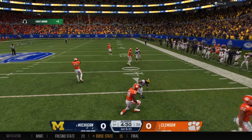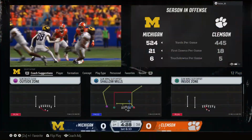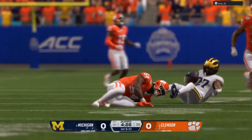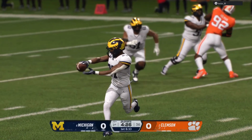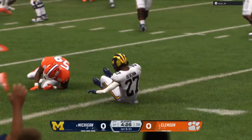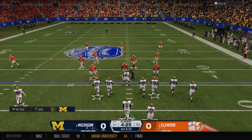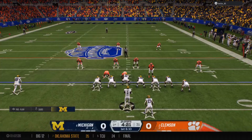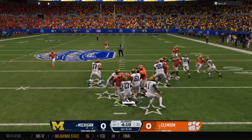Catch made on the right side. The Wolverines are moving quickly down the field. That's exactly what you want to see here from this offense. A big third down conversion. Offensive line did their job, giving the quarterback enough time. Great read, good execution, throws the ball accurately. And now you've got some momentum going here on this opening drive.